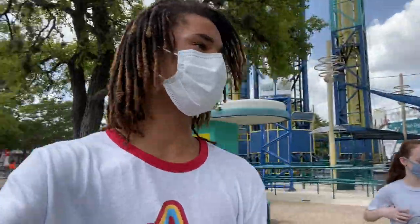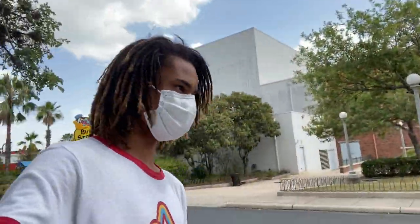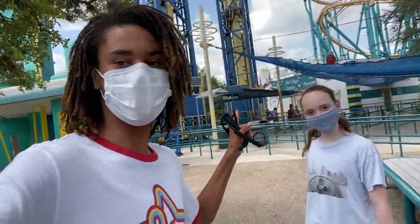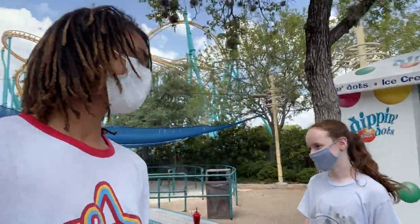Alrighty, so before we go up there, whoa. Okay, so before we go on Pandemonium, I just rode Scream, which is really fun. She did not want to ride it with me. So sad. Yeah, I mean, it's a really fun ride.